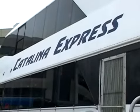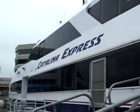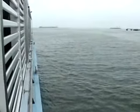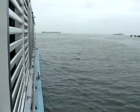You can expect a beautiful ride on the channel between the mainland and Catalina Island. If we're lucky, we'll see some wildlife out there, possibly dolphins, whales, that sort of thing. About a week ago, I saw a basking shark, which is very rare to see. So how long does it take to get between Long Beach and Catalina, say? It's going to take us about an hour, give or take a couple of minutes.